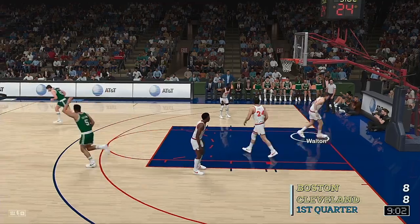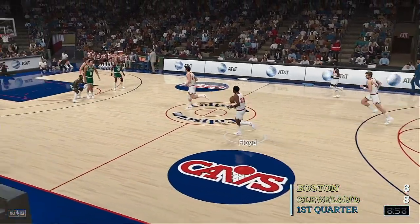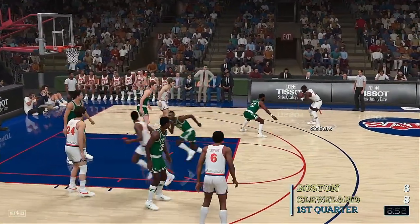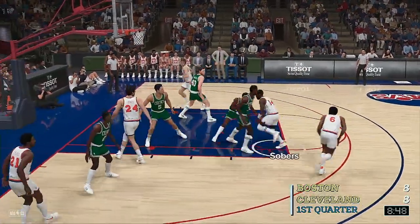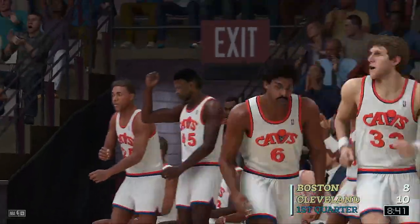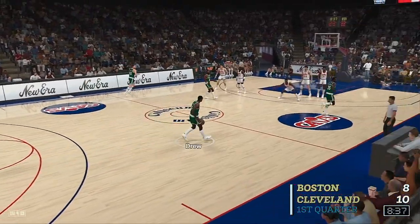And Lambeer, clearly a high IQ offensive player. He realizes when that mid-range jumper is the best shot for him to take. Floyd passes to Sober. Screen by Walton. Irving from 15 feet away. Again, the Cavaliers score. So much of Irving's game is motion, but he can also simply catch and fire.